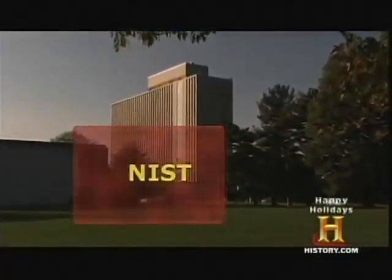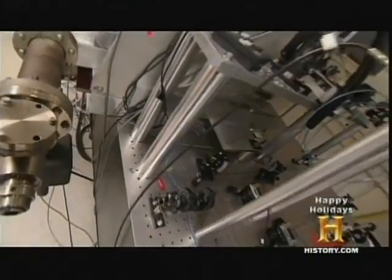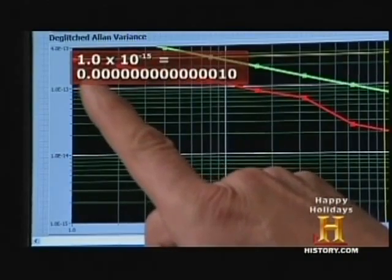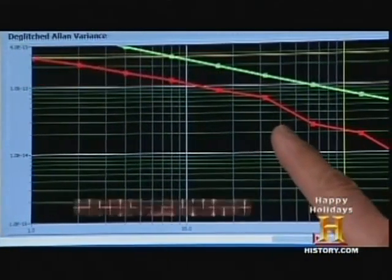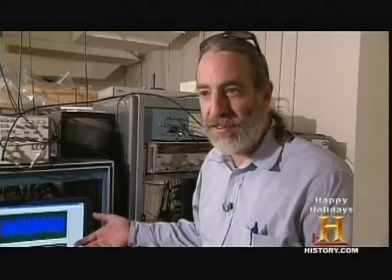Leave it to NIST to build the world's most accurate timekeeping instrument, the NIST F1 atomic clock. So how accurate is the most accurate clock on Earth? We originally said, well, we want to get an accuracy of about 10 to the minus 15 out of this clock, and it's now at 3 times 10 to the minus 16. And that's the equivalent of the clock losing or gaining 1 second in about 100 million years.